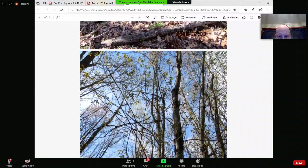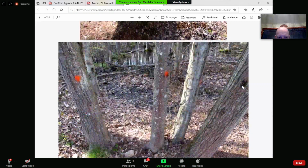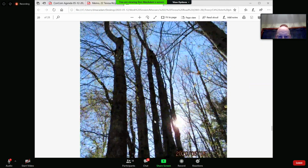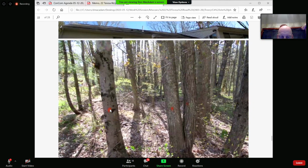Then you've got a clump of three trees right here. 1, 2, 3, but it's actually one tree growing out of the stump. The bigger one here is a 10-inch and halfway up it looks like a problematic area. And the other two are growing into each other. And then you've also got the big one growing over the lawn area close to the house. And then you've got a large tree here that is growing over the house. And then these two trees here are growing over the house.